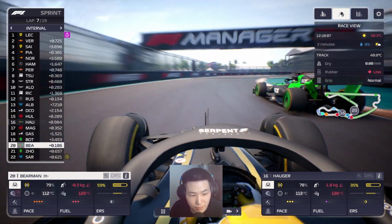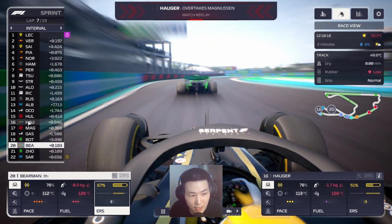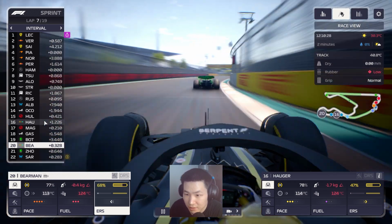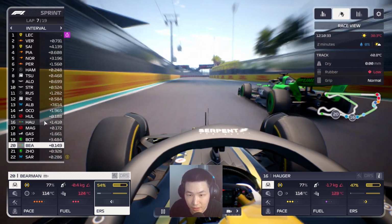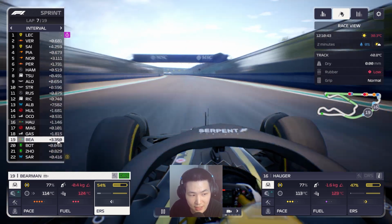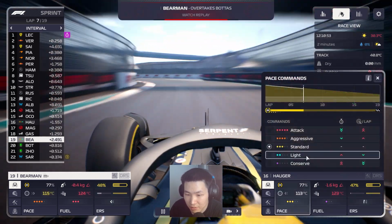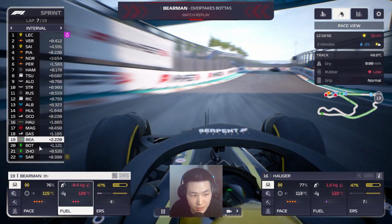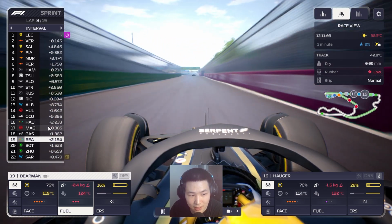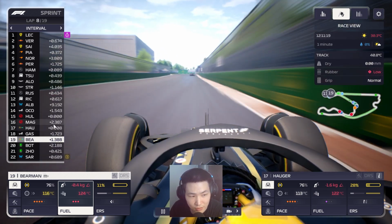Ah, we lose out to Bottas, which is fine. We'll just stay behind and then use the overtake. And then Hauger is in this train, so I'm not too worried about him. Come on. There goes Behrman. We need to catch up 3 seconds to Gasly. Hauger's losing time. Alright, let's go neutral. Let's go aggressive on the tires a little bit just to see if he can close that gap to Ocon on his own. Otherwise, we can use Magnussen for that DRS, which is fine. But Behrman needs to really push.